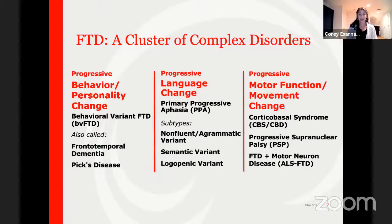So when you get an FTD diagnosis, which can take quite a long time for most families, it usually falls into one of three categories or one of three subcategories. Behavioral variant FTD, language variants, which are known as primary progressive aphasia, semantic variant, and then there's two others, non-fluent agrammatic, and logopenic. And then there are the motor diseases, so cortical basal, progressive supranuclear palsy, and then FTD with ALS combined. Most people usually end up in kind of one category, but as I said, as the disease progresses, you might start to see other things.